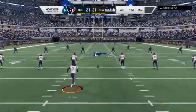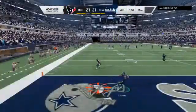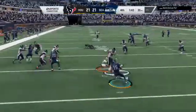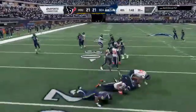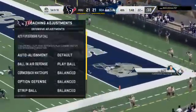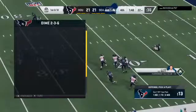A couple of teams locked into a good one here. 21 all the score as the kick's away. That'll be taken in the end zone. And he'll take this up past the 20 and down at the 22-yard line. The Seahawks take over 1st and 10 at their own 22-yard line.